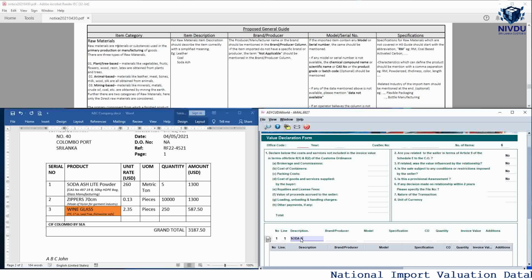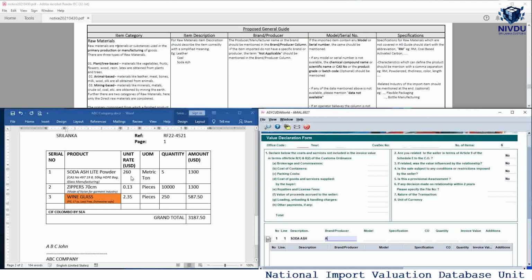Since there is no brand, you may enter the producer. You may enter what we see here, ABC Company according to the invoice. As mentioned in the General Guide, for chemical compounds like soda ash, CAS number is available. So you can enter the CAS number as demonstrated. So it is CAS number 497198.